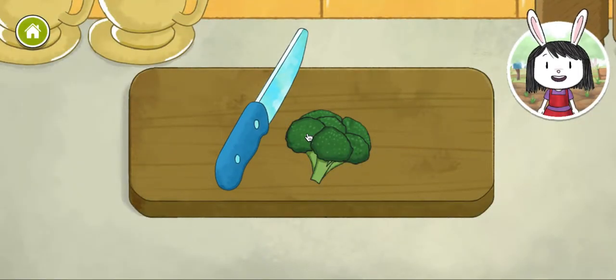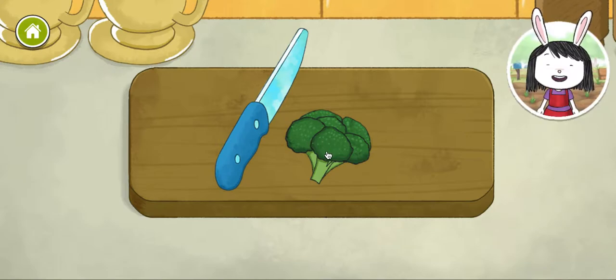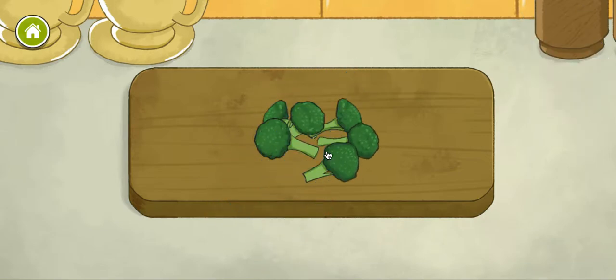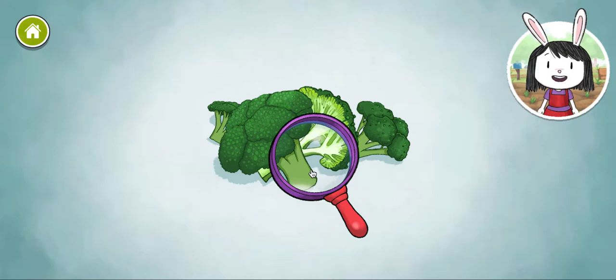Some vegetables look really different on the inside. The seeds inside some vegetables can grow into new plants. Broccoli has a large flowering top and a stem. Both parts are healthy to eat. It looks like a little tree with a trunk and leaves.